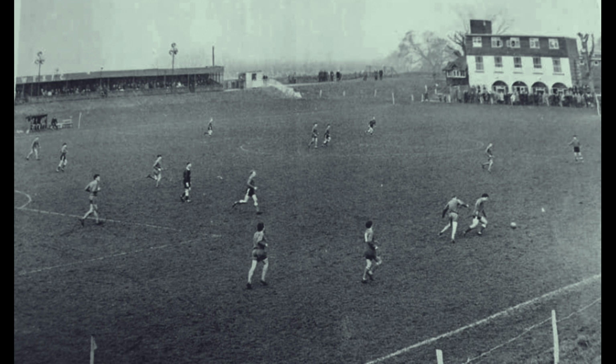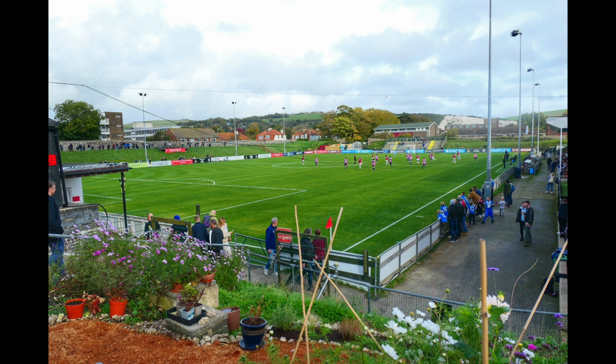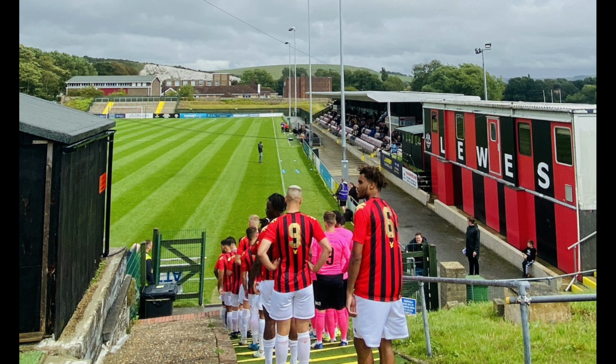Now, as I said earlier, the Dripping Pan has been the home ground of Lewes Football Club since 1885. Lewes have always been a non-league team. They've never played in the Football League, and they currently play in the Isthmian Premier Division. Lewes have played there pretty much uninterrupted since 1885, apart from a couple of seasons immediately prior to the First World War, when the club played at the adjoining Covent Field. In recent years, the Dripping Pan has undergone a lot of renovations in order for the club to achieve a grading which would potentially allow them to play in the National League South and the National League itself if they were ever to get to that level.